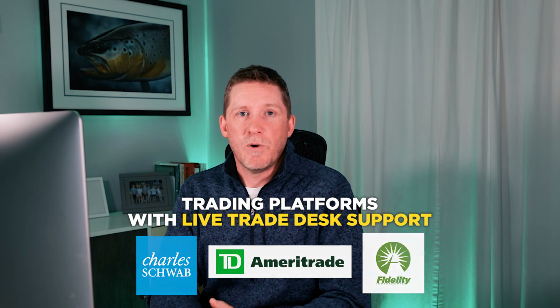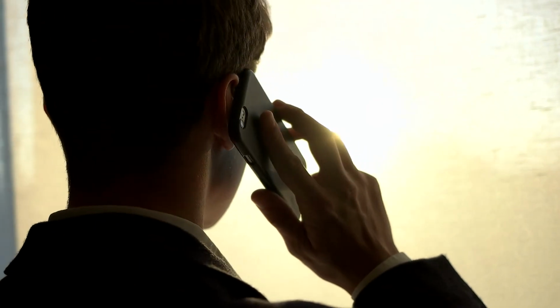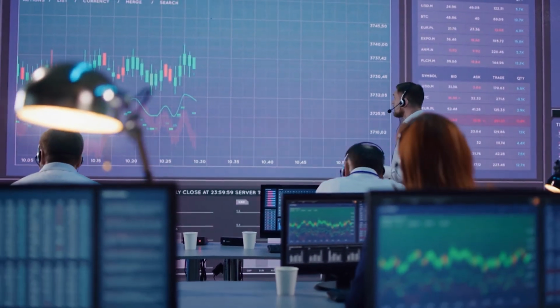This is especially important if you're trading options, because sometimes you can get kind of stuck in a trade or you're not quite sure how to get out of it or what to do. And you can call their 1-800 number, get a live person at their trade desk that's an actual trader that can help you out with whatever issue you're having. And you just don't have that with Robinhood. Their support staff is somewhat knowledgeable, but they're not as knowledgeable as somebody that would be at a live trade desk. So that's my video.